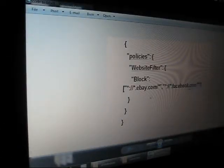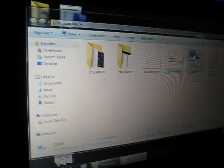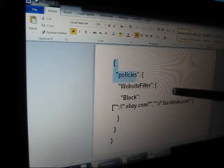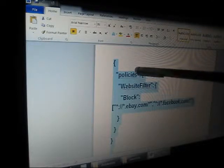Okay, if I did that too quickly, you can go back and pause that screen. So what we need to do is copy and paste that code. In my instance, I've got it here in a Word document. So here it is written out, and we're going to copy that code from down below or wherever you do it.